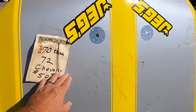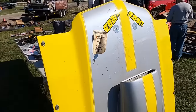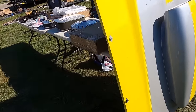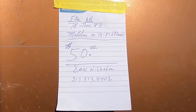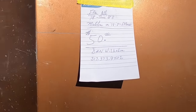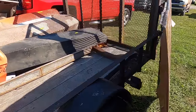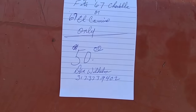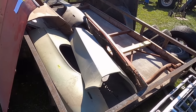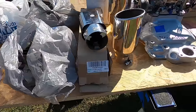Camaro, 70 through 72 Chevelle. Okay, yeah, it's a Chevelle. $50. It's not bad at all. Here's the phone number. It's not banged up or dented up. Looks good. Got 6 brand new ones. $5,000 for El Camino only. $50. And they're more for the person that wants the look.